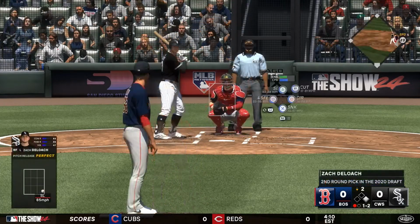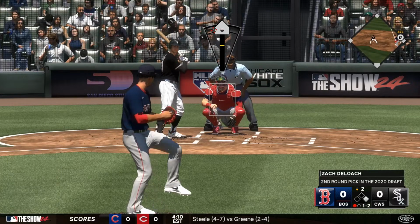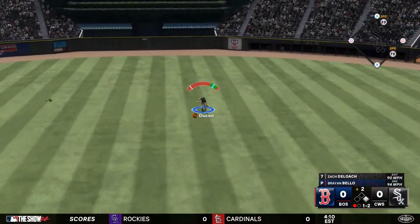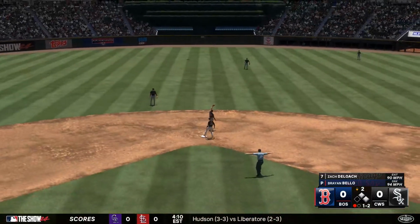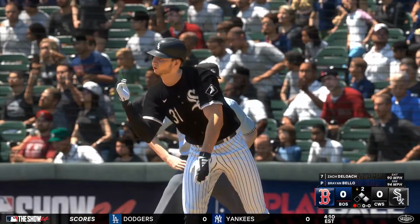There's a strike. Wow, just a beautiful backdoor slider right there. If you've got any chance of hitting that pitch, you have to wait until the absolutely last millisecond. Just a tough pitch to hit, and not an easy one to throw either. They fired in quickly. So it's first and second with only one away.